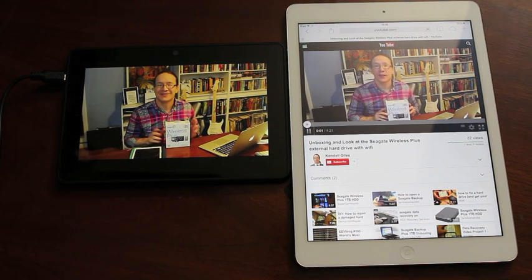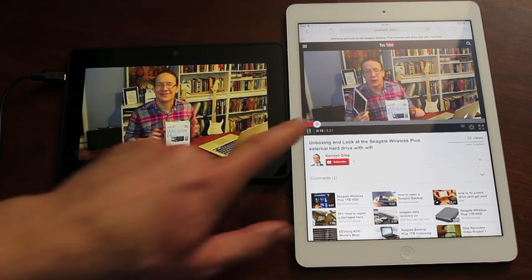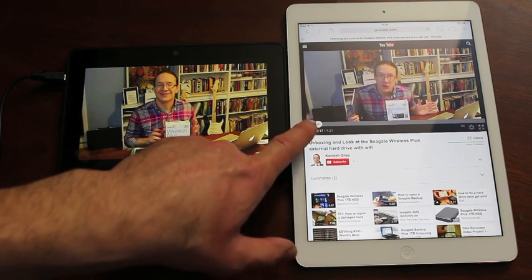So today I want to take a look at the Seagate Wireless Plus, which is an external hard drive equipped with Wi-Fi. Whether you have a tablet computer or a mobile phone, you may be having so much fun with your mobile device that you quickly run out of storage space for all of the movies, music.